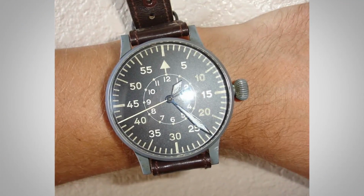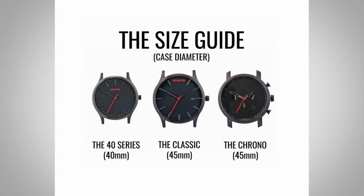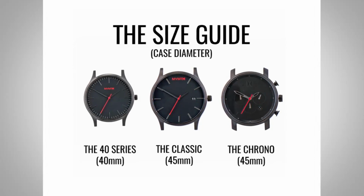You're going to see it go as high as 50 in some cases, but normally 45, 46, that's going to be a bit larger. In fact, the samples I have here are 45s, which you can go see in their Chrono and their Classic collection. 40 worked for me, again, because of my wrist size.